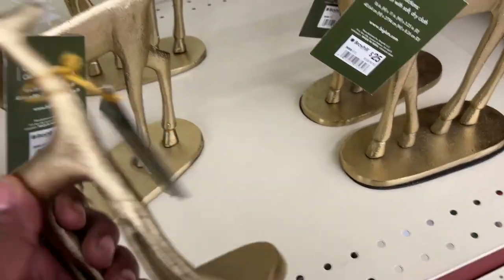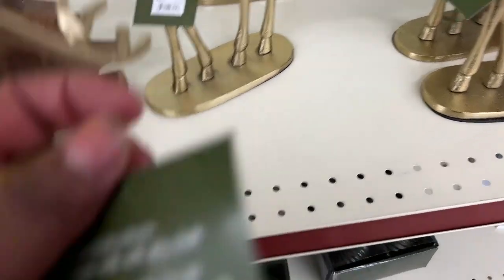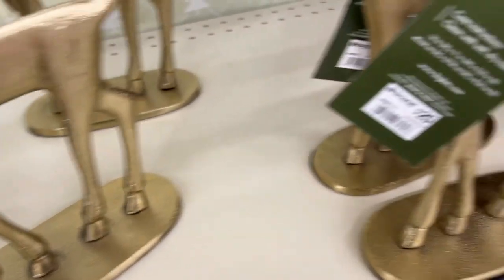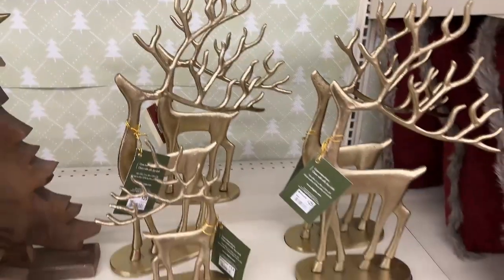I hope so, because they have lots of really nice Christmas decor. Like I showed you the gold reindeer from Big Lots and how affordable they were. Oh my gosh, I wanted them so badly, but I did leave them in the store, but now I've been thinking about them and I think I may go back and get them. I think I might, but I said I wasn't gonna buy any more stuff, so I don't know.